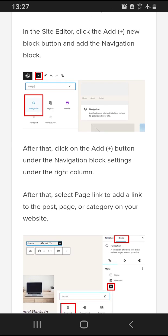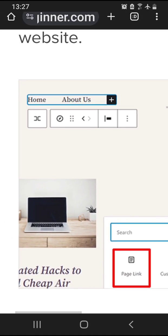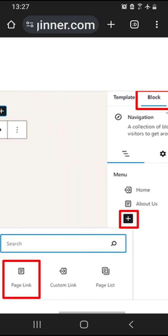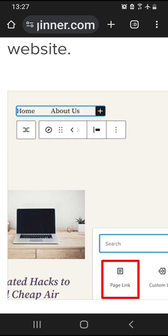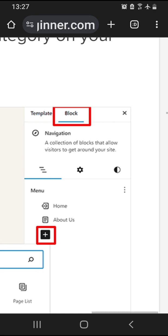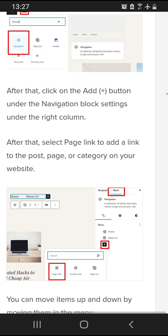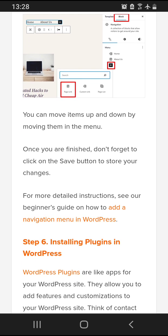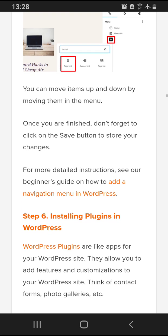After that, select Page Link to add a link to the post, page, or category on your website. Let's see, page link. Yeah, of course. You can move items up and down by moving them in the menu. Once you are finished, don't forget to click on the Save button to store your changes. For more detailed instructions, see our beginner's guide on how to add a navigation menu in WordPress.